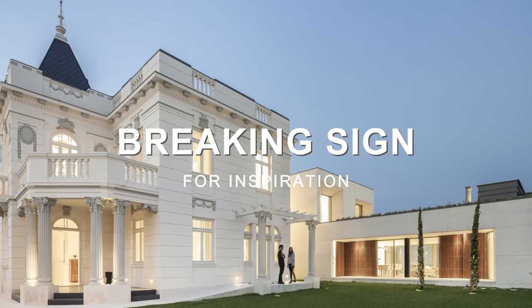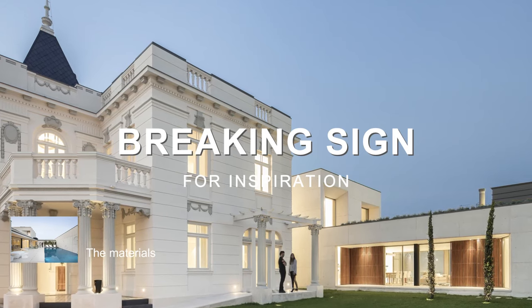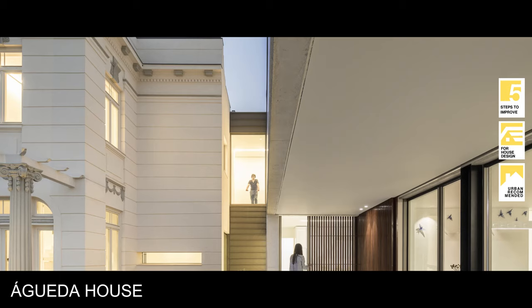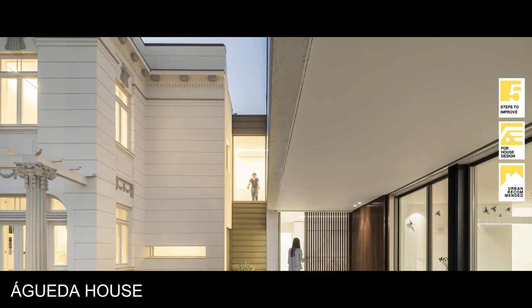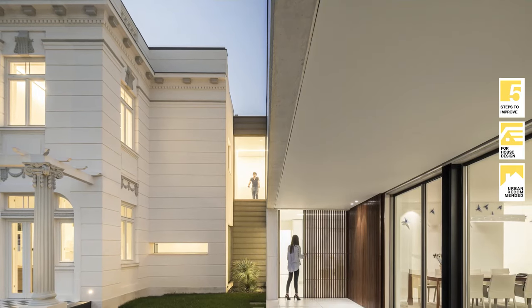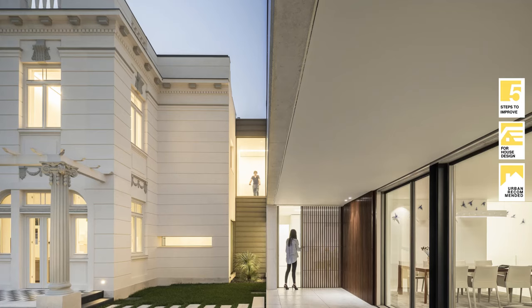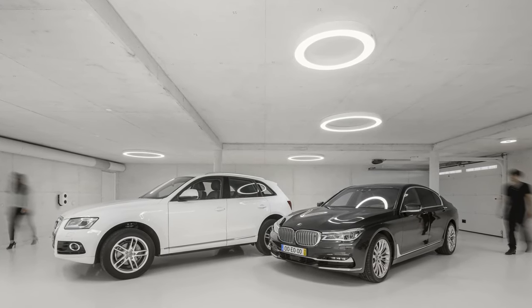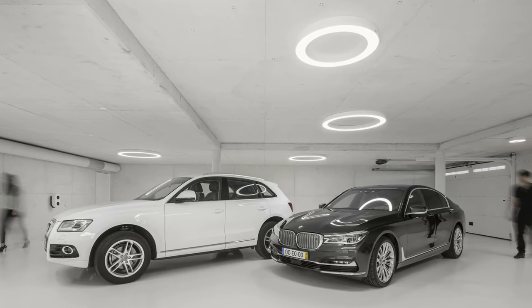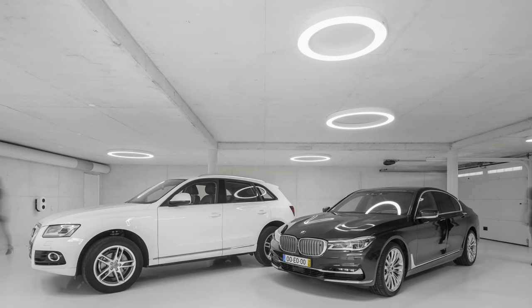Today, we are going to take a look at a stunning house in Portugal that was designed by Espaço Objecto, a multidisciplinary architecture and design studio. This house is called Agueda House, and it is located in a historic building that dates back to the early 20th century. The house was transformed into a modern and comfortable residence for its owner, who wanted to preserve the original facade and its Art Deco elements. Let's see how Espaço Objecto achieved this remarkable feat.